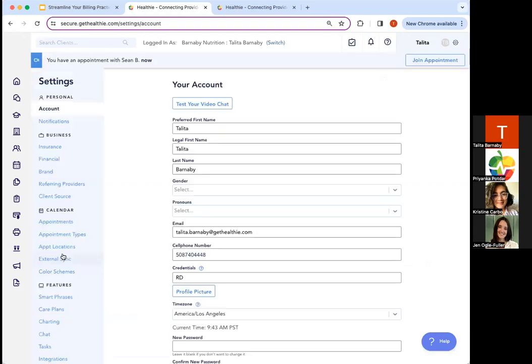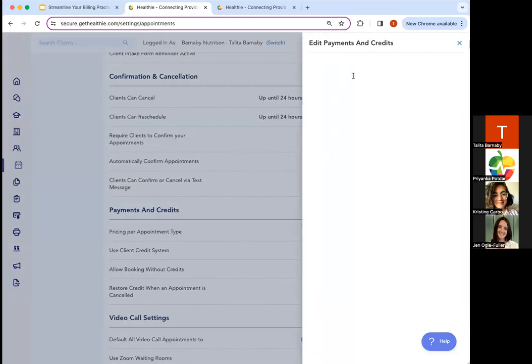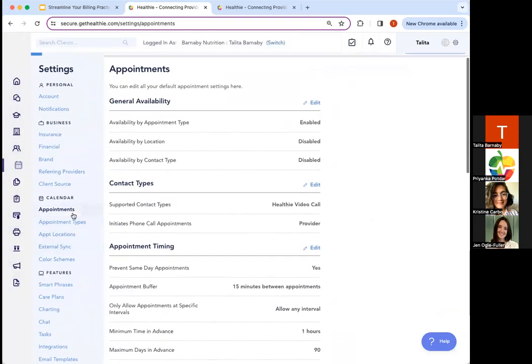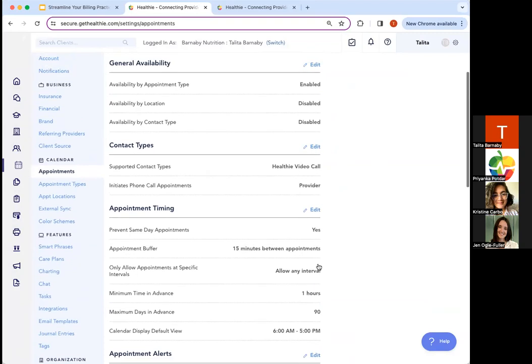Under the settings, we have our appointments, and all those settings where we turn it on or turn it off. Remember, if we're enabling this automation, the actual pricing for the appointment is optional. You don't need to have it. You're able to have all of those things turned on under the settings.